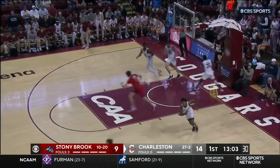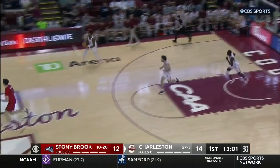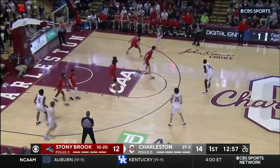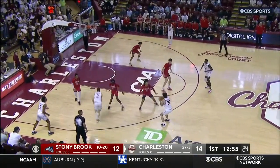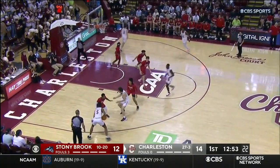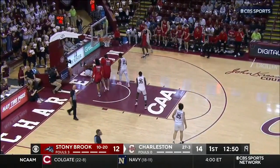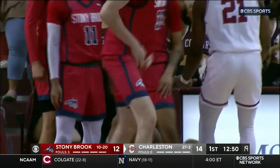Ooh-hoo. And a good shot by Stony Brook. I mean, Policelli's off to a phenomenal start. Once again, though, I like how Stony Brook's getting back on defense. You see right here, they're making Charleston work. That's key. I don't know if they want to shoot as quick as they are. Offensive foul drawn by the Seawolves.